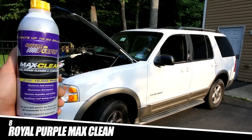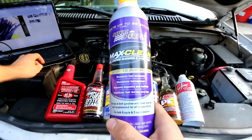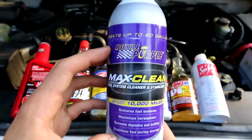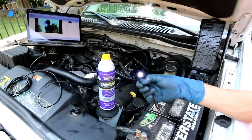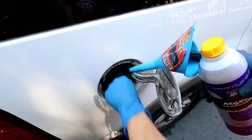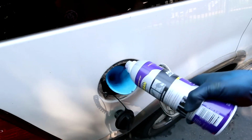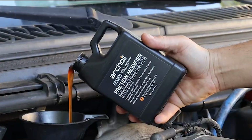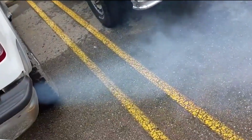The 8th product is Royal Purple Max Clean. Royal Purple is a well-known brand in the automotive industry, and its Max Clean fuel system treatment stands up to the high standards that have been set for it. The scientifically quantified impact is what makes it stand out. According to dyno-tested trials, it improves fuel efficiency by 3%, reduces emissions by 18%, and restores horsepower by 2.6% for the vehicle.